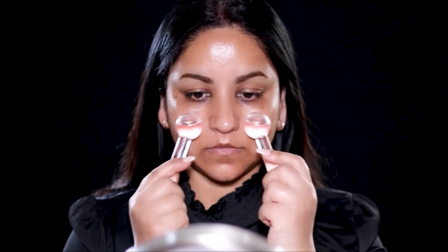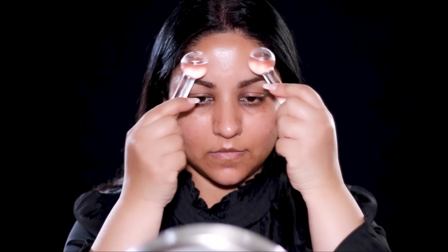There's several benefits to icing your face. One, it's going to reduce the oiliness and the sweating that you may have on your face. It's going to eliminate any puffiness, especially when you wake up in the morning and your eyes are all puffed up. It'll reduce that. It's going to ease the acne. It's going to soothe any sunburns that you have.